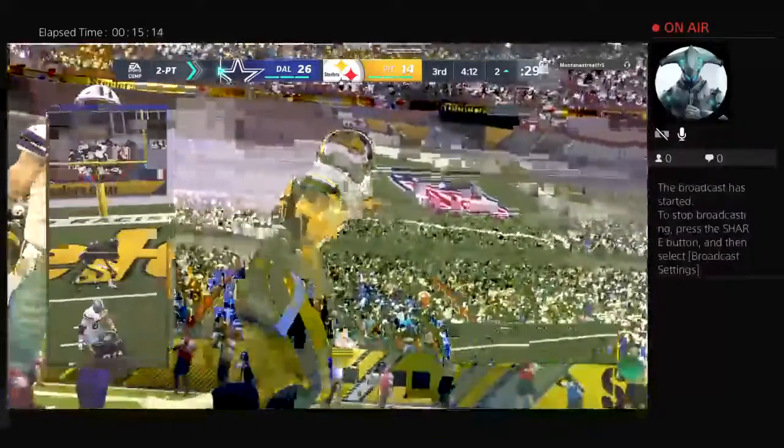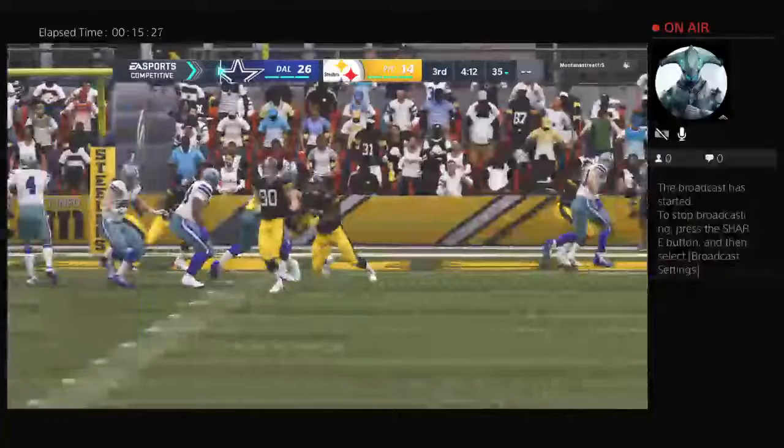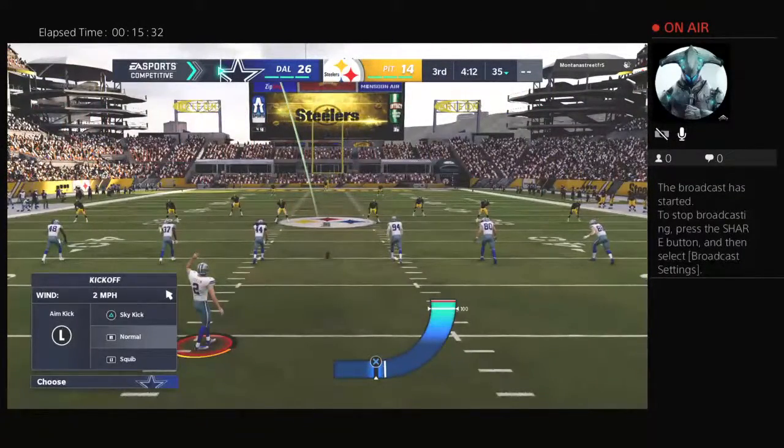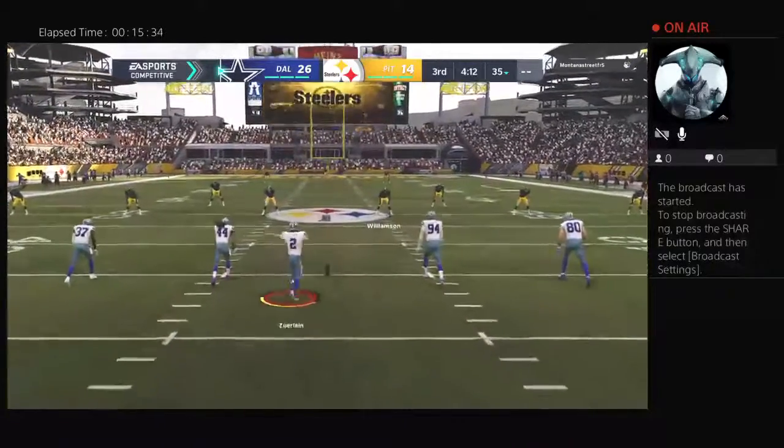The goal line, and the lead is going to stay right where it is. 14. Greg Zuerlein to kick off for Dallas. Now after the touchdown, it's Zuerlein. He'll kick it away.